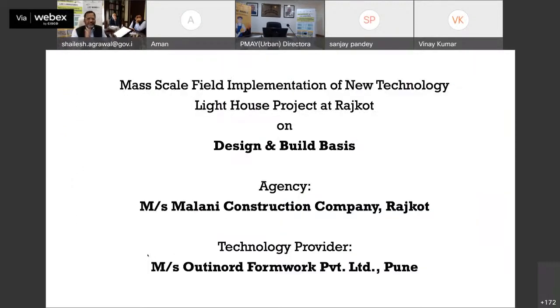Because you have thinner walls and sections. Now, let me also introduce that this project is being executed on design and build basis. For those who do not know, design and build is a new procurement process where you just give the agency the area along with your specification and ask them to design and then build. So the design is also theirs. Instead of giving them a design, we just give them a specification and layouts, and then they have to do the structural layout and other design and then build it.